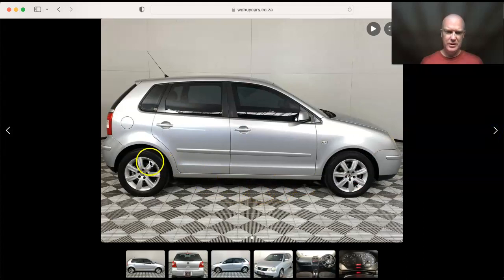Side-on view. Okay, the mags, looks like there's probably some damage there. Again, you've hit a curb or something, just scratched it. Nothing too major. It looks like it's got some tinting on the windows, maybe smash and grab. But generally the car looking nice and straight. Even the bumper here where we saw the misalignment, nothing really major that we can see from this side.